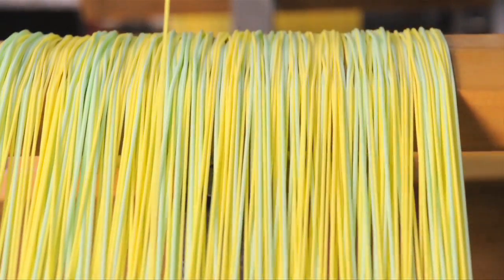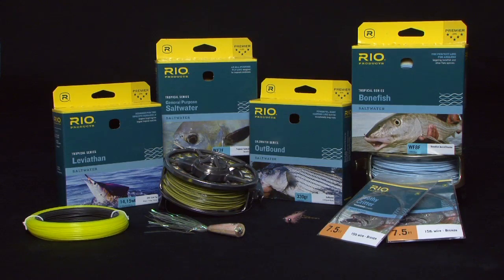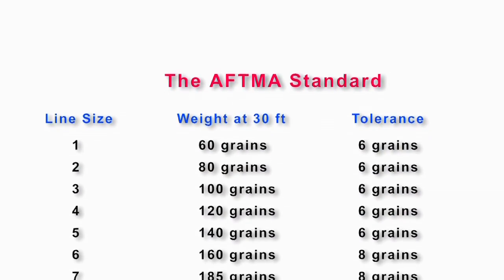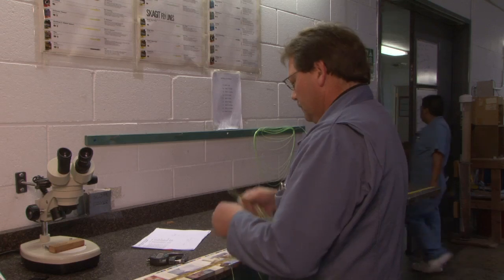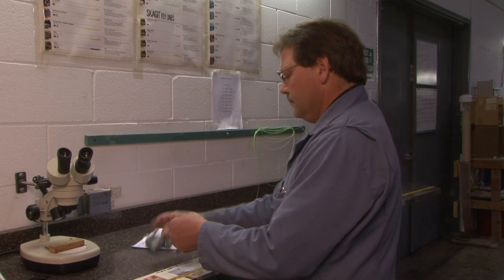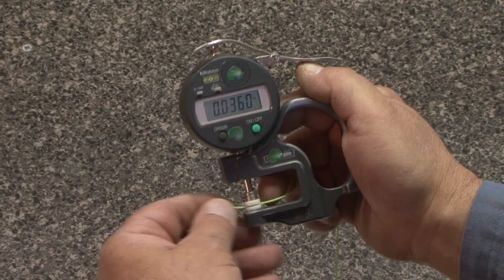Checking the line's taper and weight is critical to ensure the line performs as designed. Each line is designed to a specific weight that is dependent on the line size. The first 30 feet of most fly lines is manufactured to meet what is called the AFTMA weight standard, a standard that helps ensure that the fly line you buy matches your fly rod. RIO's highly trained operators check the diameter of the first 30 feet of line with a micrometer and compare the diameter of the line to the design specs.